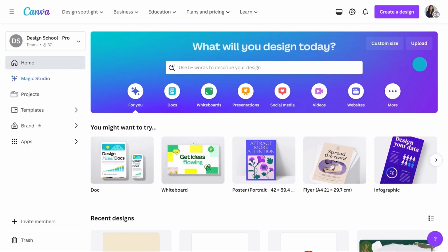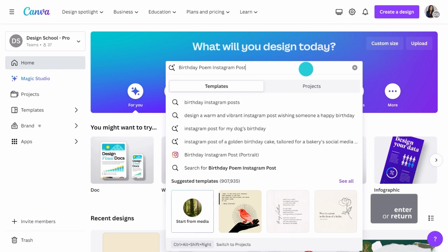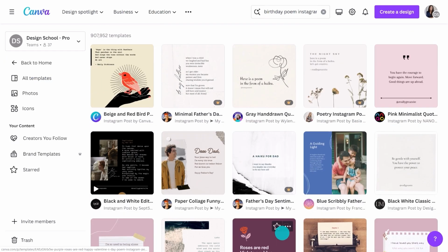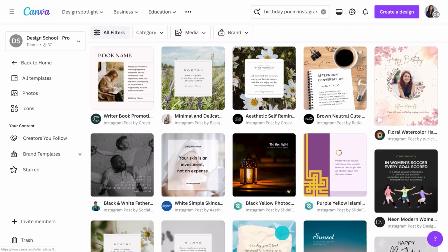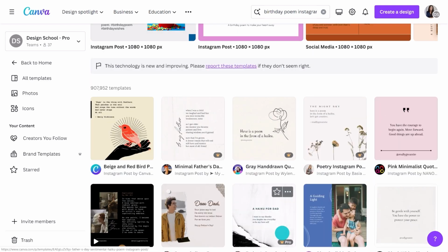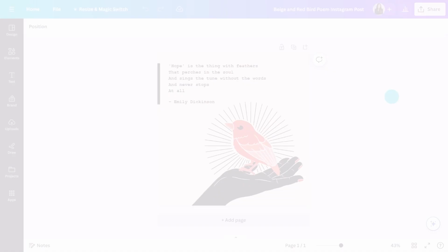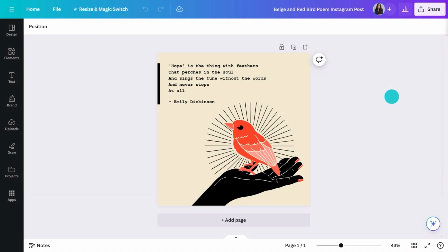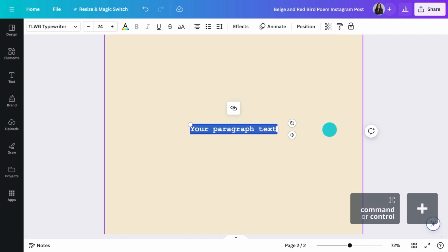Let's start with a social media post, maybe for a friend's birthday. Here you'll see a whole range of templates. These are completely customizable. I like that one, so let's select it and hit this button. Okay, first, the poem. I'll create a new page, add text by hitting T, and then give it a go myself.